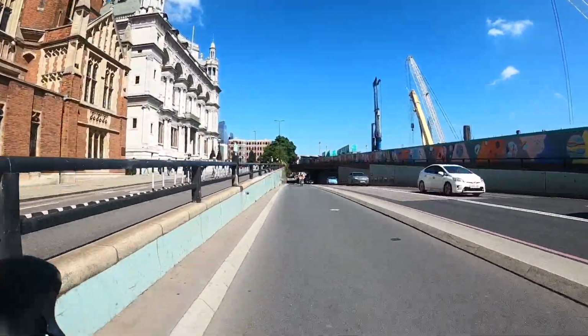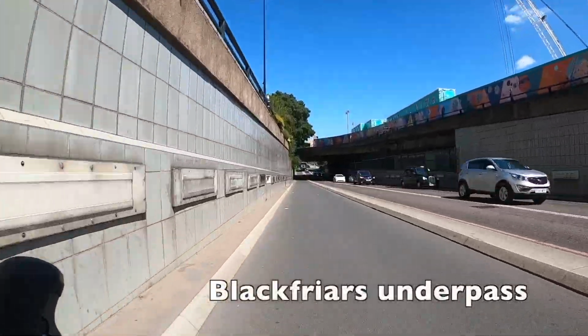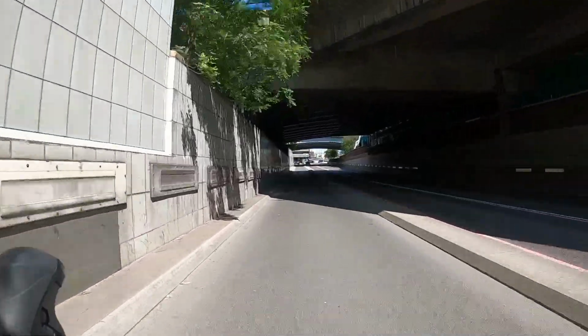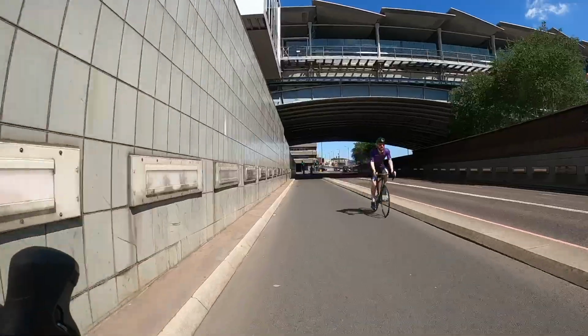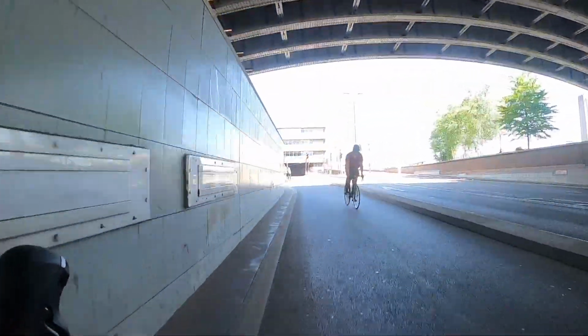It's a big east-west route across London called Cycleway 6, which is what we're joining. And we're now going back on ourselves through the Blackfriars underpass. Normally you wouldn't want to cycle through an underpass, it can be a bit scary, but actually this has a curb segregated lane the whole way, so you can see it's a really popular route, lots of people using it, and for good reason, because it's really nice.